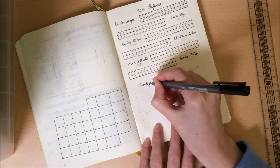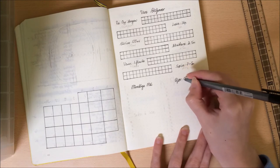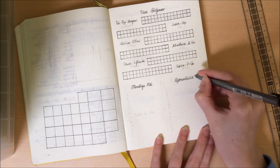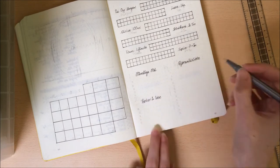I am, however, keeping my usual books of the month, monthly goals, and a sort of to-do list, as I find these very helpful and I can see exactly where things need to be done in relation to the monthly layout.